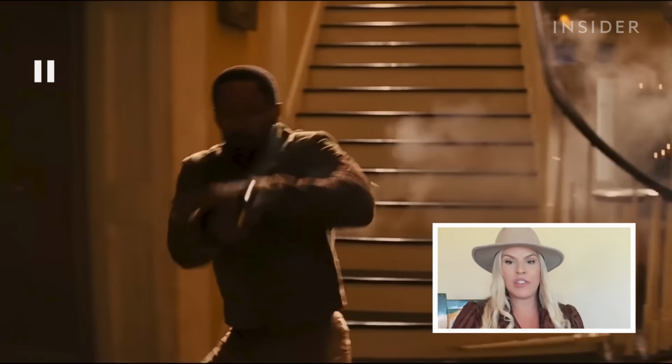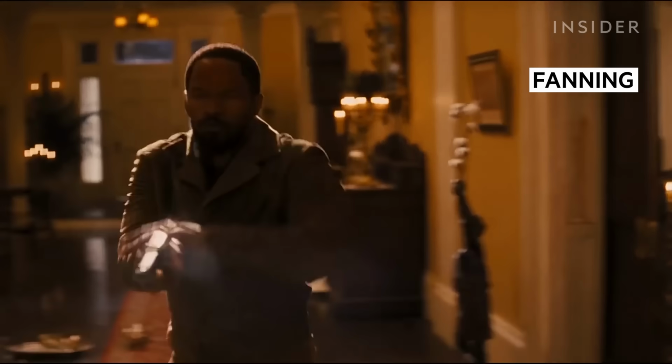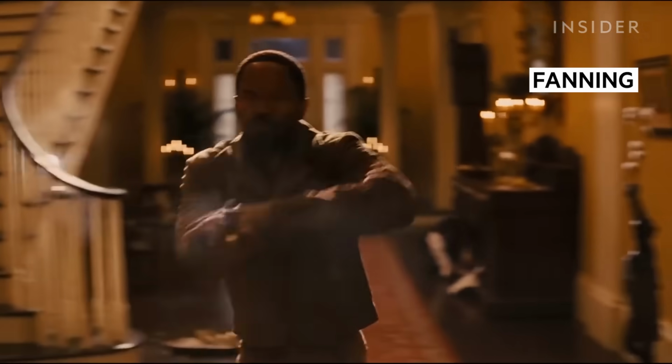In the second clip, Jamie Foxx is actually fanning. So he is grabbing the gun and he's using his opposite hand and he's fanning the gun, which actually is much quicker because you can hold down the trigger and use your opposing hand to fan the gun, and that would make it quicker versus thumbing each one back individually. 1, 2, 1, 2, 1, 2.